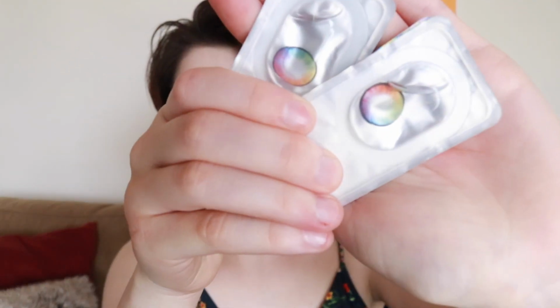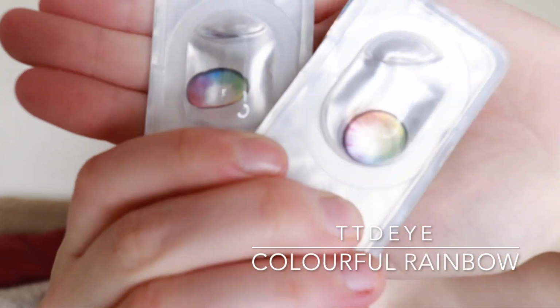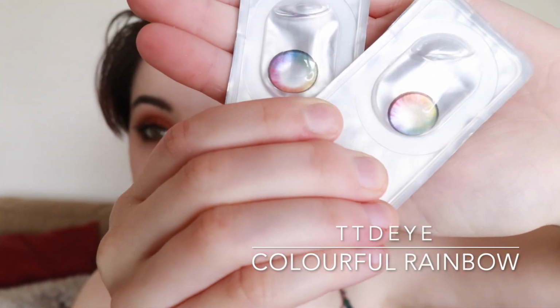Oh, okay. We have a beautiful little gay moment with these literal rainbow contacts. Oh my gosh, look how beautiful they are. Look at the color. I'm so excited. So these ones are literally just called Colorful Rainbow, which I think is pretty self-explanatory.